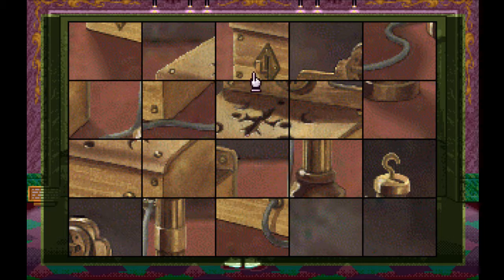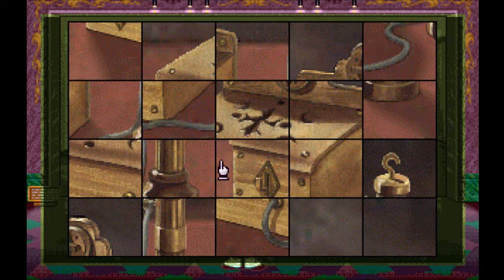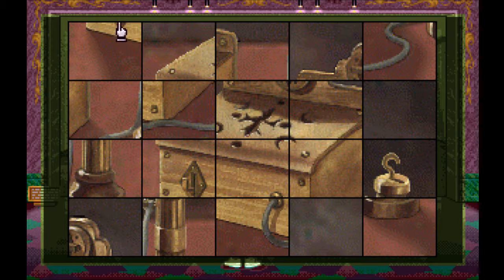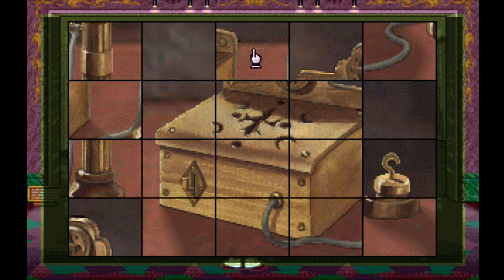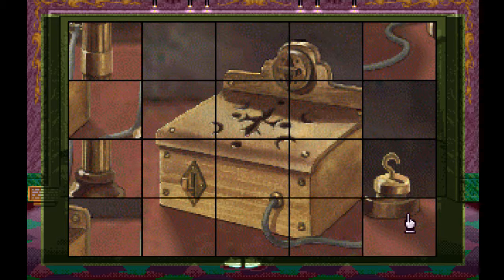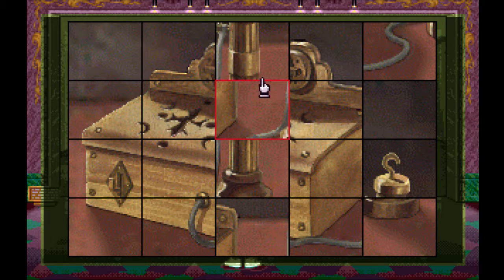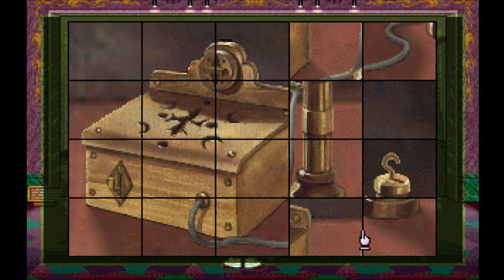Alright, more puzzles. We'll go ahead and put together this lockbox thing. I don't know what this thing is. Partly because I haven't played this game in forever, partly because we don't really learn about that stuff in school, so most of my knowledge came from what this game tells me about these things. I think I need to be... I think these need to be just a little bit over. Yeah.